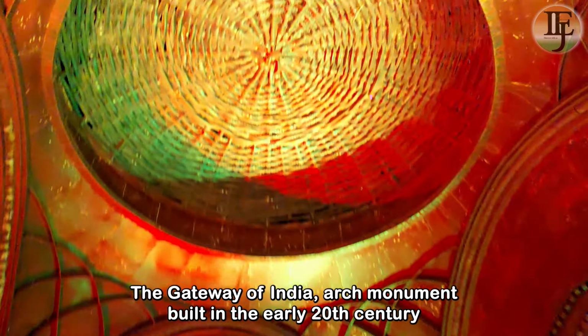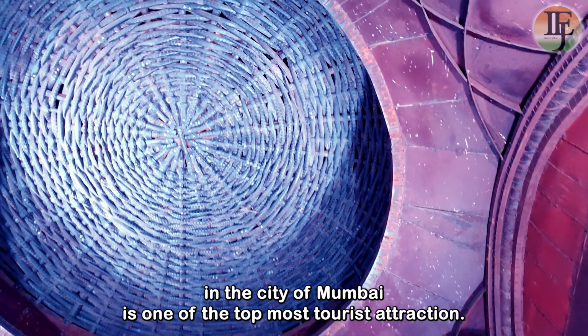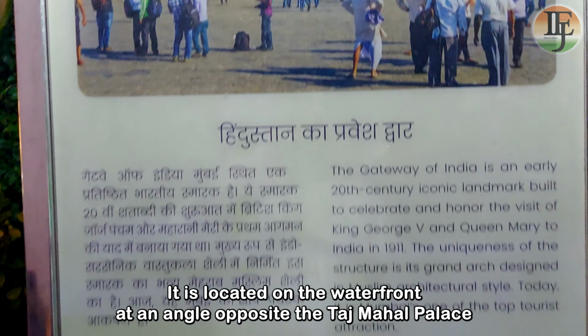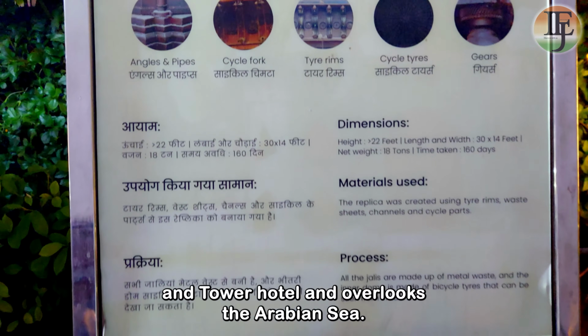The Gateway of India, an arch monument built in the early 20th century in the city of Mumbai, is one of the topmost tourist attractions. It is located on the waterfront at an angle opposite the Taj Mahal Palace and Tower Hotel and overlooks the Arabian Sea.